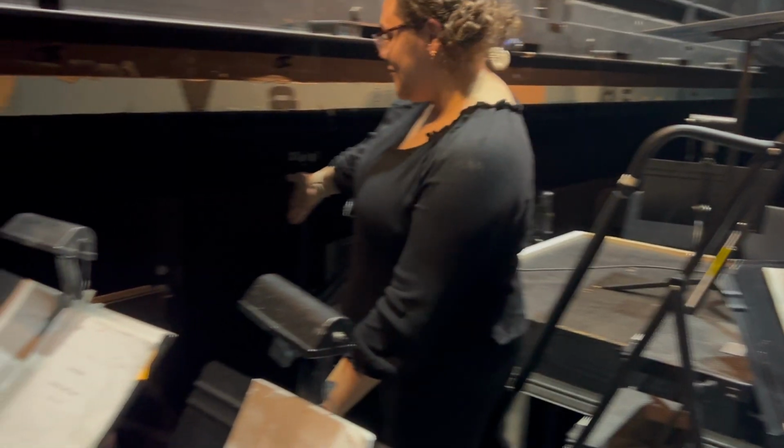This is my corner. As you can see, it's very well lit. And I have my own monitor, because I can't see the conductor at all from over here. And then the flute, the oboe, and that's the pit. Thanks for taking us on this tour.